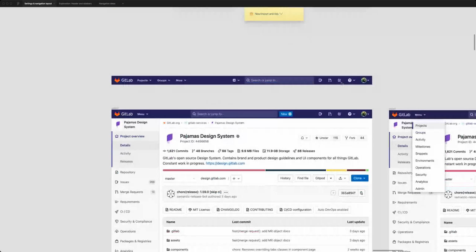So this is our current top navigation, and the first proposal is to look at consolidating these options so that there's just one big menu. The idea here is that by doing this, we can surface all the necessary items for users to navigate to different aspects of the product, to help discovery of those new items.